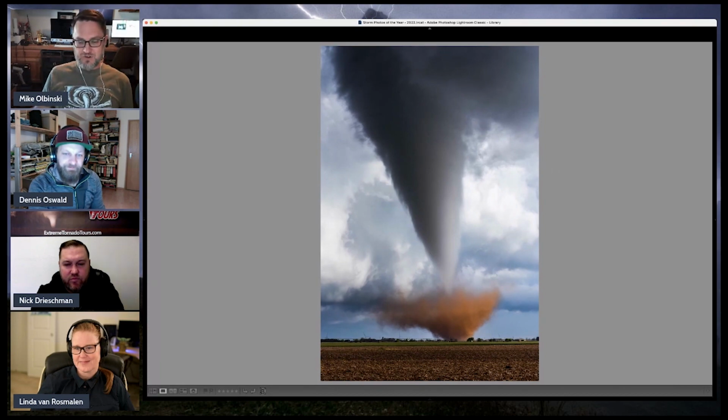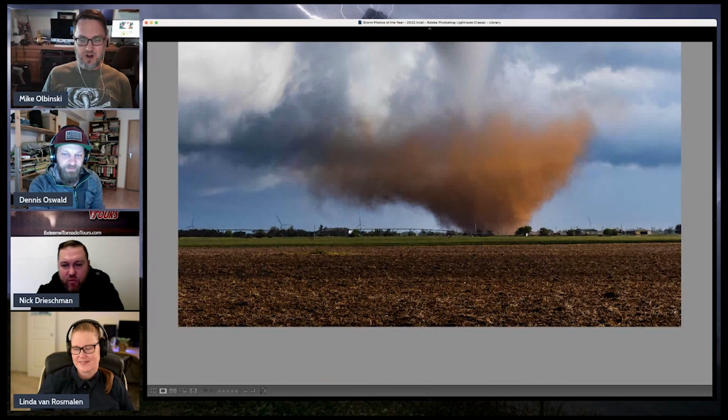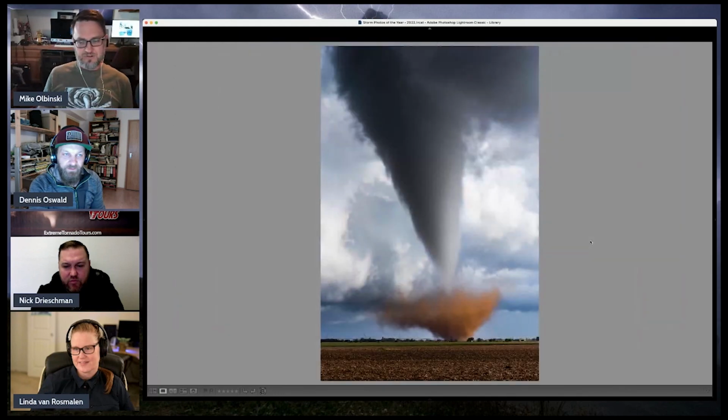I do give kudos to the sharpness and quality of it, because it's very hard. It's very hard to get out there and shoot these when your adrenaline is probably pumping, in all these tornado shots, your heart is racing, and to be steady and take a sharp photo takes skill and practice.